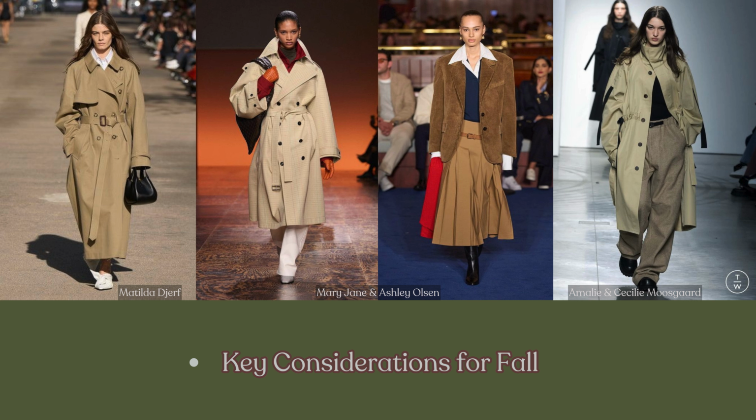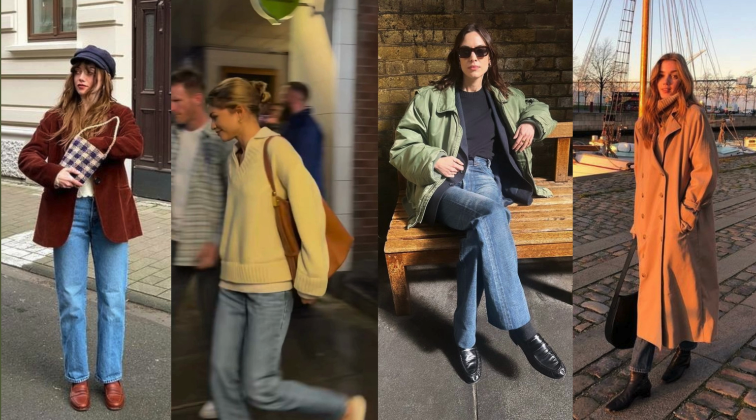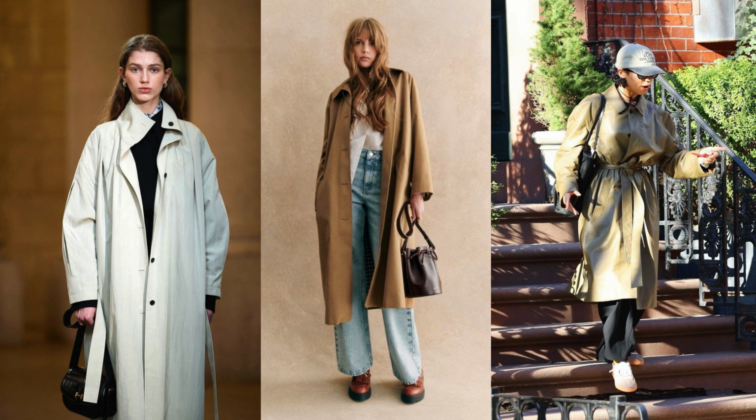When building a fall capsule wardrobe, think about the season's specific needs. Fall is all about layering, staying warm, and incorporating rich textures and colors. Consider the climate where you live. Is it mild, or do you experience cold, wet weather? This will help you choose the right fabrics and layering pieces.